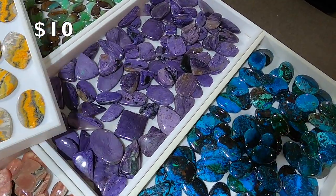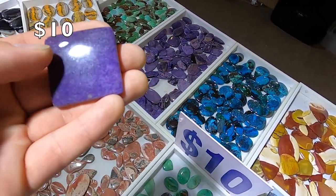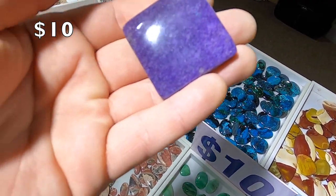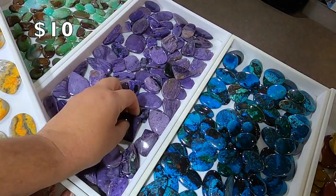Some more charoite. Some super rich purples. Definitely a much higher quality than the $5 side. You can make this into a nice silver cuff. Get at least $300 for it. Very, very nice.